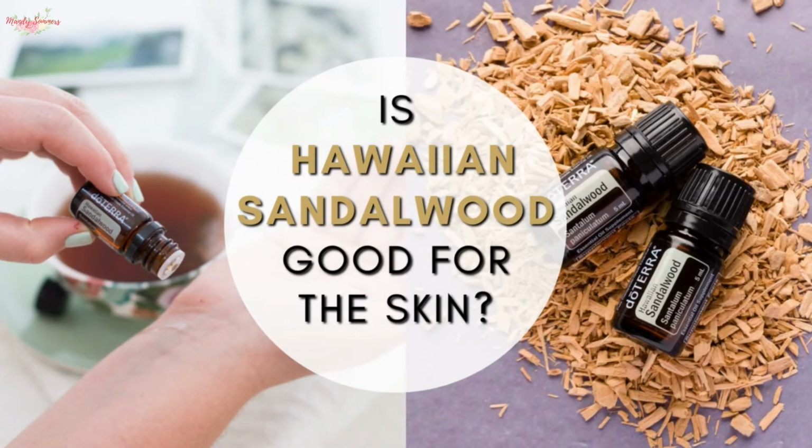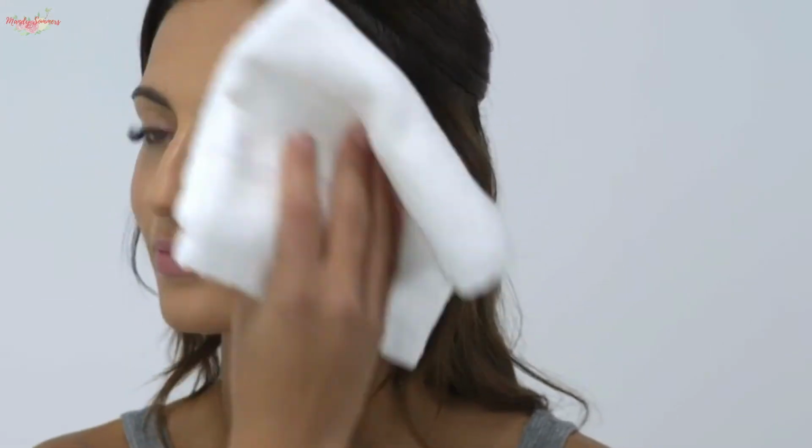Is Hawaiian sandalwood good for the skin? So another benefit of santalol is its beautifying effect on the skin. When applied topically, Hawaiian sandalwood can minimize the appearance of blemishes and wrinkles and the skin's imperfections. Because of its powerful benefits for the skin, Hawaiian sandalwood is included in many of Doterra's skincare products. It also moisturizes the hair and adds a desirable silky feel, so you can put a drop or two and just rub that through your hair.